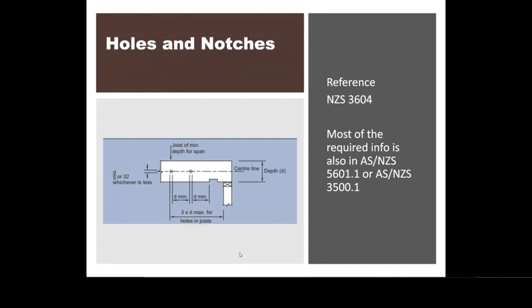This assessment doesn't get too detailed on those, but does have at least one question relating to it. So the main reference document for that is New Zealand Standard 3604, which is the standard for building timber frame buildings. A lot of that information relevant to penetrations is also replicated in AS/NZS 5601, the gas standard, and also AS/NZS 3500 part 1. But 3604 is the head and the main standard. If you don't have access to that, you could probably find enough relevant information in the other documents.